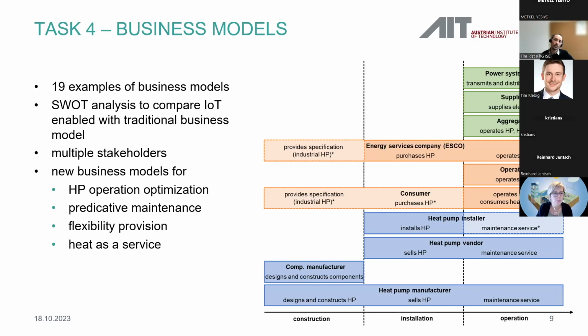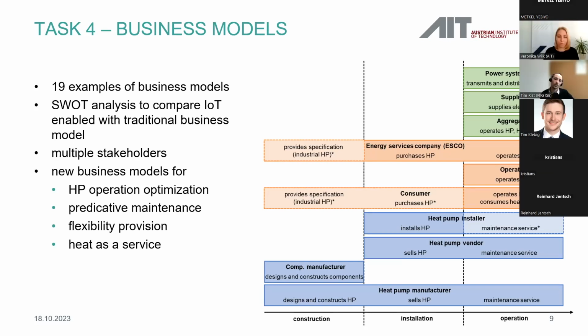In the illustration on the right, you see the different phases in the life of a heat pump. So from construction to installation to operation, and all the different stakeholders that can be involved in these phases. In total, we have identified 10 stakeholders, starting from the heat pump manufacturer on the bottom of this illustration. Heat pump manufacturer designs and constructs the heat pumps, sells them, and also offers maintenance services. The component manufacturer designs and constructs components for heat pumps, such as compressors, valves, and heat exchangers, and sells them to the heat pump manufacturer.